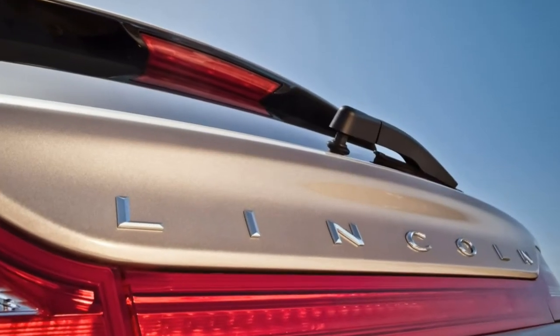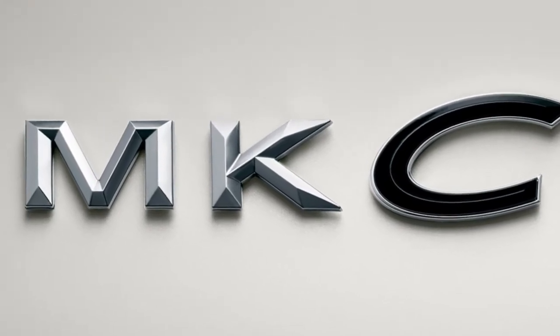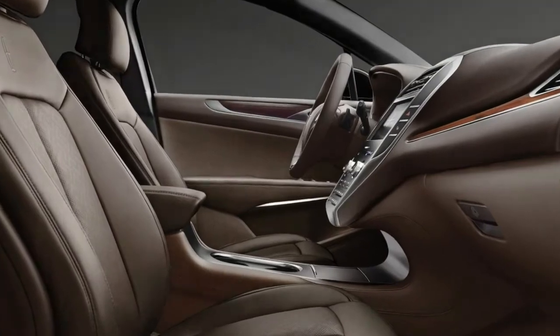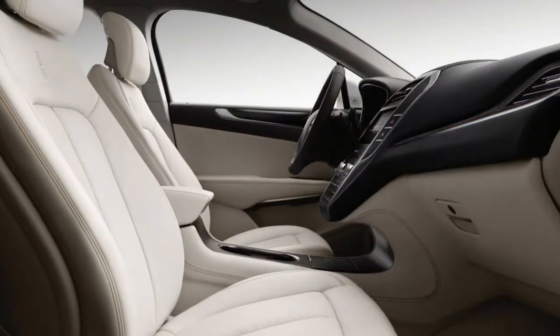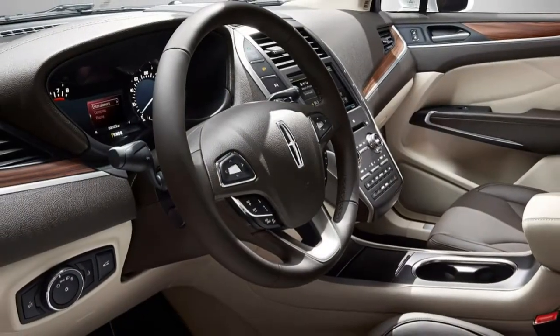2018 Lincoln MKC. 2018 Lincoln MKC Review. The 2018 Lincoln MKC comes with a comfortable ride, but you will discover reasons it isn't really best in class.